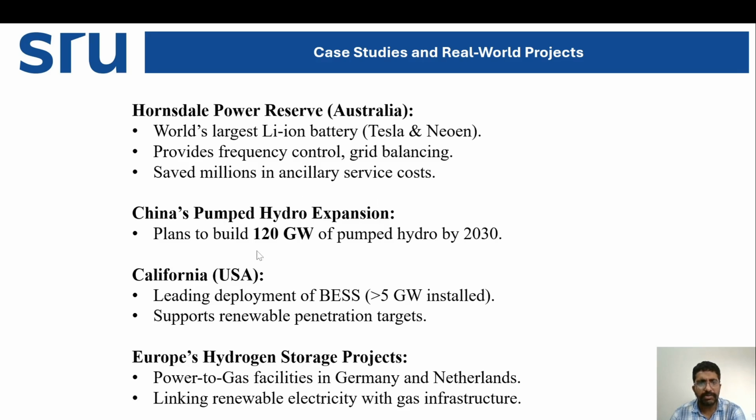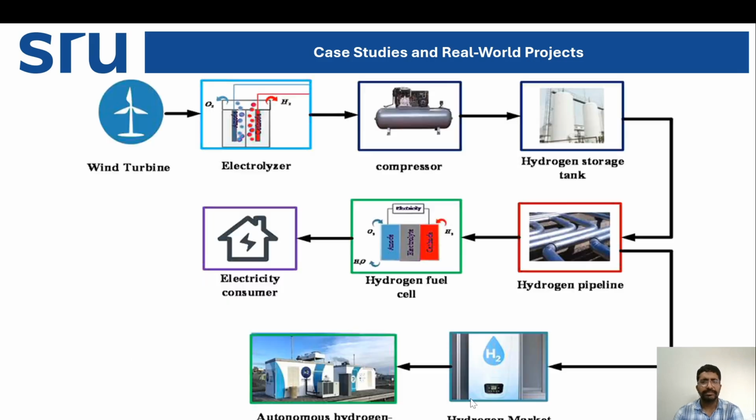China's pumped hydro, almost 120 gigawatts of capacity they are planning to build by 2030. Then leading deployment of battery-based energy storage, in the US, California, they are almost trying to install 5 gigawatts. This supports renewable penetration targets. Europe's hydrogen storage, power to gas facilities in Germany and Netherlands, they are installing, linking renewable electricity with gas-based infrastructure.